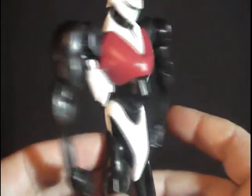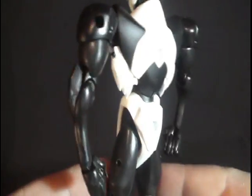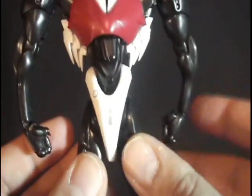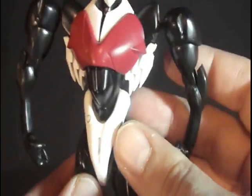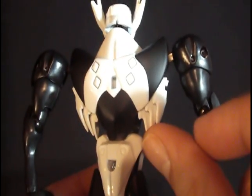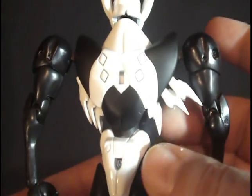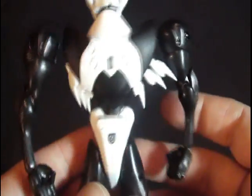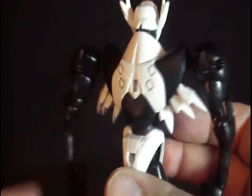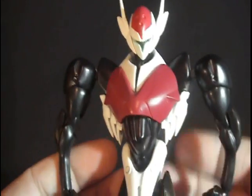Okay, here we have the main figure. All right, this is the non-transformed Blade. And as you can see, at first glance here, guys, the detail is just unbelievable. One thing I noticed right away, I remember in the transforming sequence in the show, I remember seeing these vents come up from his back. And look at this, they actually move. That looks pretty badass. In the transformation sequence, they just sprang out of his back. Slade's transformation is an unbelievable transformation.